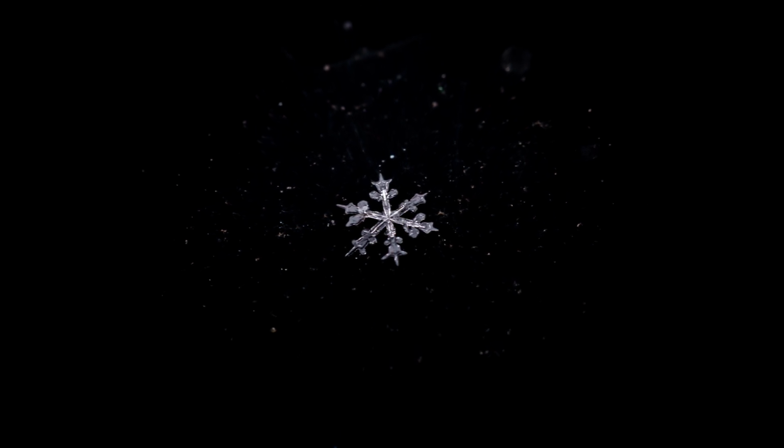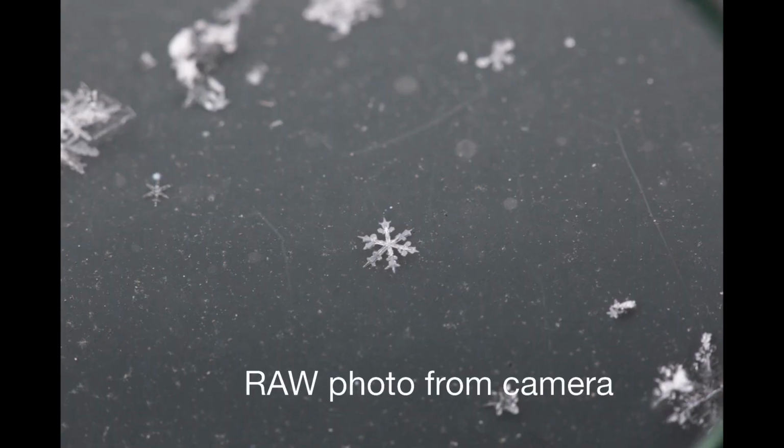And I ended up with this image. It's not a good image for bigger screens, but for smaller screens like mobile phones and Instagram, it's perfectly fine. I tried to focus stack this image as well, but I had some other issues with micro vibrations from the street. It was really hard to keep things still.